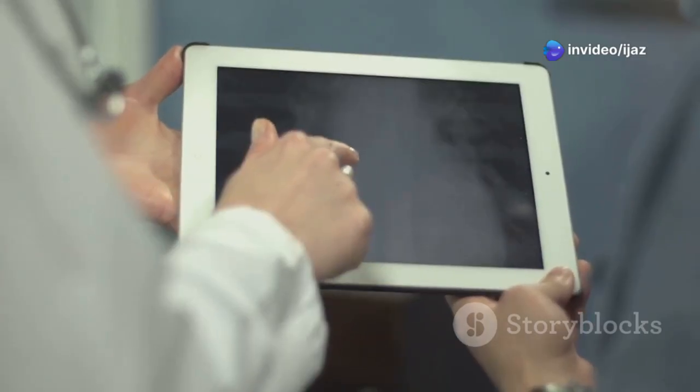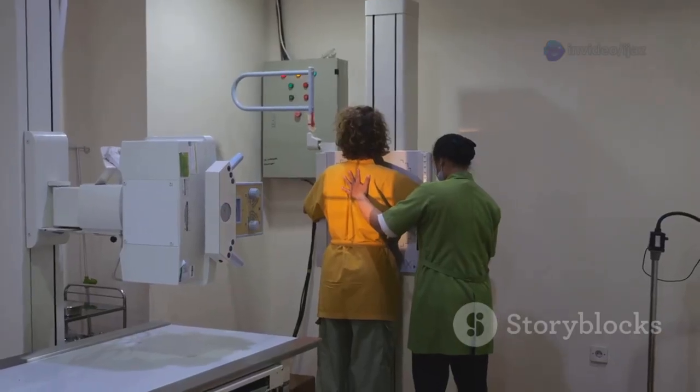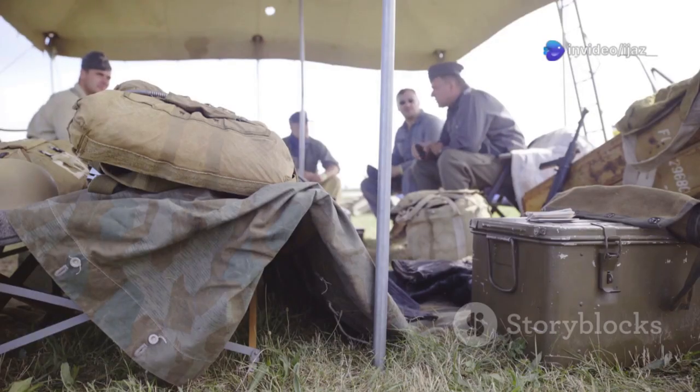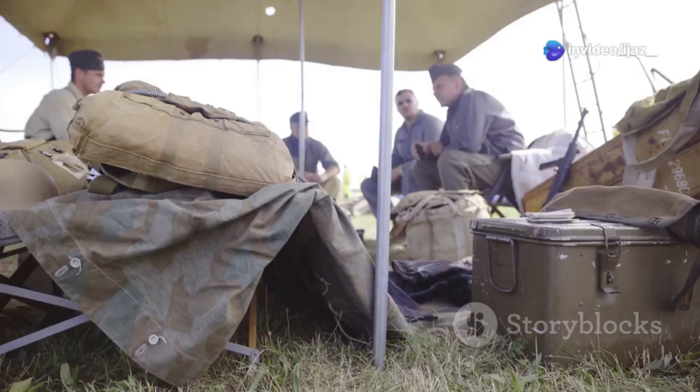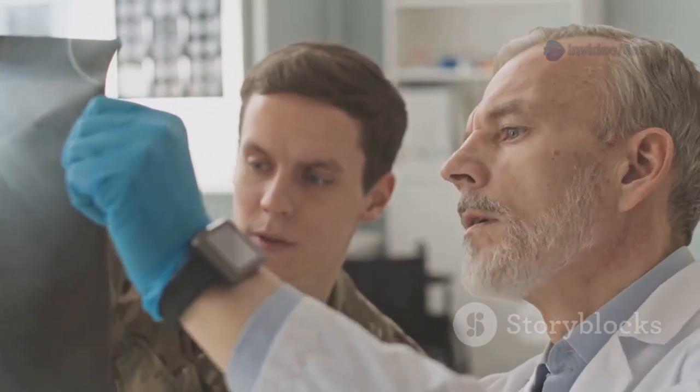She tirelessly worked to procure vehicles and equipment. She also trained personnel to operate these vital units. The impact of these mobile X-ray units was profound. They brought diagnostic capabilities directly to field hospitals. Surgeons could quickly locate shrapnel and bullets in wounded soldiers.